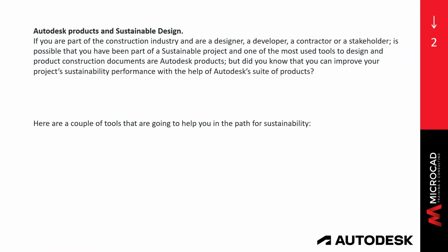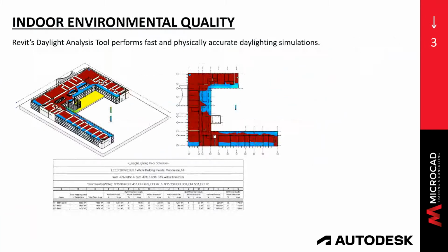The first tool that I want to talk to you about is a tool that will help you control the indoor environmental quality of your projects, and you're going to do that through Revit's daylight analysis tool, which performs accurate simulations of daylight analysis. It's a tool that is native to Revit.